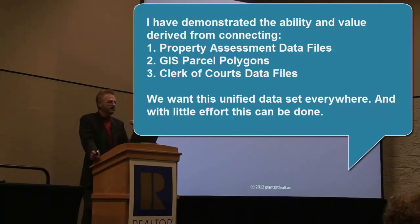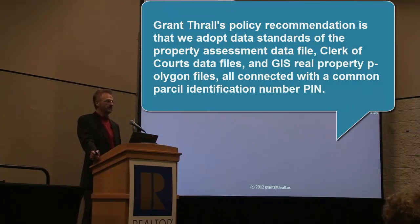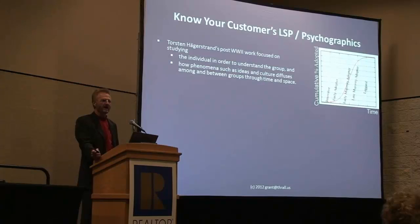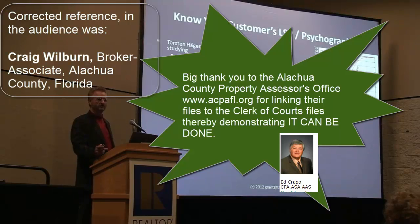And what we need to do at the national level is enact policy where, with minor effort at the local level, I know in Alachua County, I asked the property assessor's office, will you convert the legal description to a format that connects to the clerk of court's office? And so, well, we don't normally do that, we don't like to do that, but for me they did. And so for Matt here in the audience, who was the head of the board of MLS in Alachua County, where Gainesville is, Ed Crapo stepped in, and his office helped me out. You'll see some maps on that.